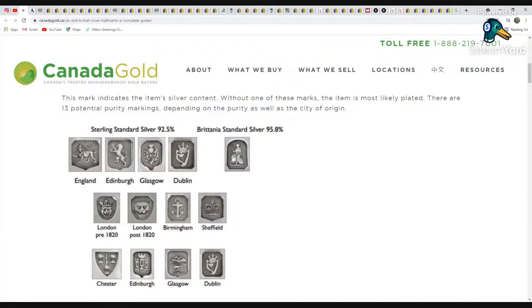But even to this day, they still use the same assay officers. They still use the date letters, even though they're not actually required to do that. They still use the lion passant, even though it would be just as easy for them to use a 925 hallmark. Some of these traditions are long held. So even though the legislation has changed, the assay officers have held on to their traditions.